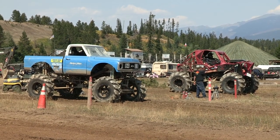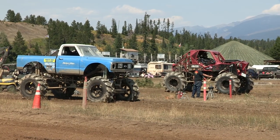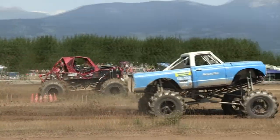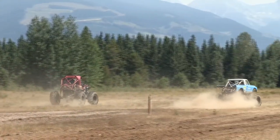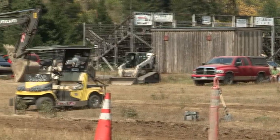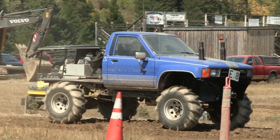Rig Money Racing out of Alberta, Brad Braithwaite versus Dave Davies in Thunderstruck. Two big trucks. He hails out of Sylvan Lake, Alberta, another Alberta versus BC. This is Eric Vandermeer out of Langley, BC, an 84 Toyota with a small block Chevy under the hood.